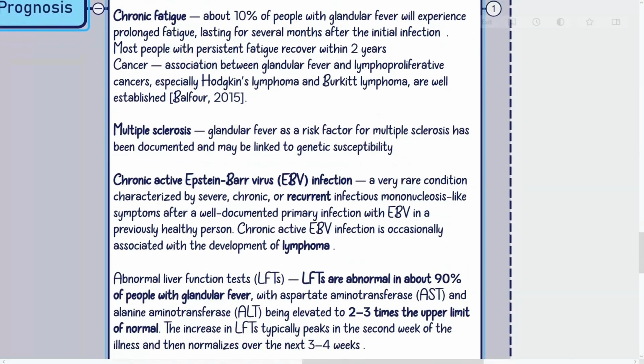Chronic fatigue. About 10% of people with glandular fever will experience prolonged fatigue, lasting for several months after the initial infection. Most people with persistent fatigue recover within 2 years. Cancer. Association between glandular fever and lymphoproliferative cancers, especially Hodgkin's lymphoma and Burkitt lymphoma, are well established. Multiple sclerosis. Glandular fever as a risk factor for multiple sclerosis has been documented and may be linked to genetic susceptibility.